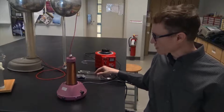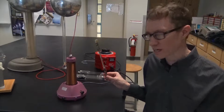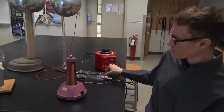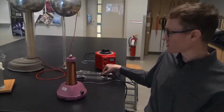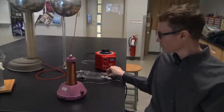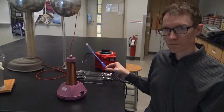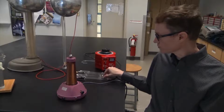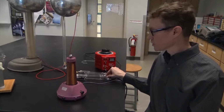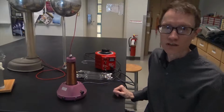Now, if we compare that, for example, to hydrogen, you'll see that I have to hold the tube a lot closer to the Tesla coil, and the glow is not very bright. That's because the electrons are held very tightly in hydrogen, and it's more difficult to ionize. There's helium, mercury vapor, and krypton. You notice that they're all different colors, and of course that's because they're different gases and the electrons are in different orbits.